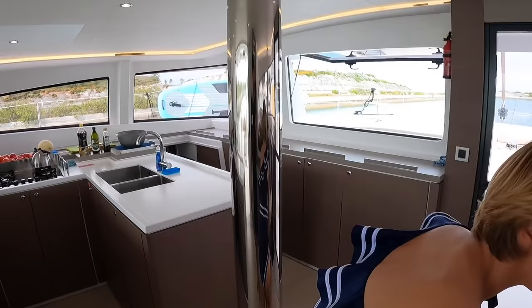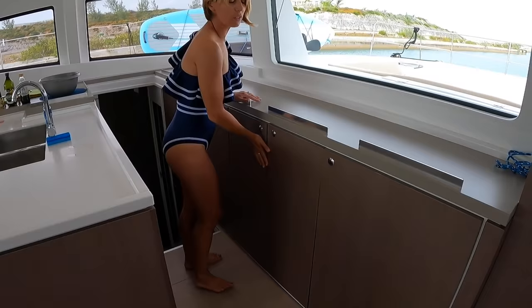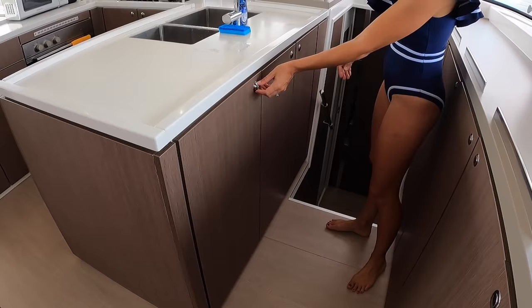It keeps going. Check this out. It's my snack drawer for the guests. And then we come to this side. All of this is storage and it is just massive. Wow. And I'm going to open all of it, but like, this is a snack drawer. Yep.